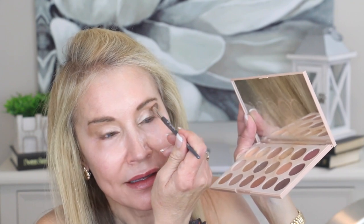Wherever you start, your brush deposits the most color, and I really want the most color in that outside V area. That's why I start here and pull it up a little bit. And again, don't worry if you're a little sloppy, because I'll show you how to handle that and how to make it look even more defined out there.